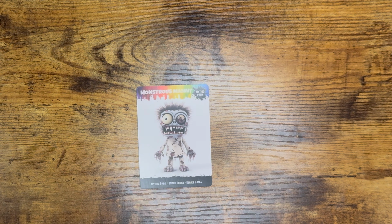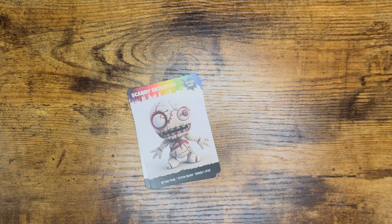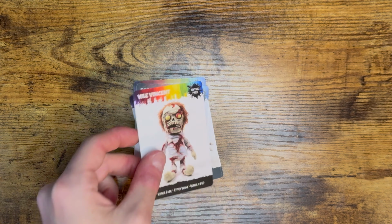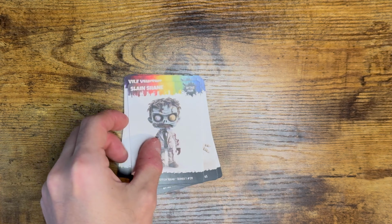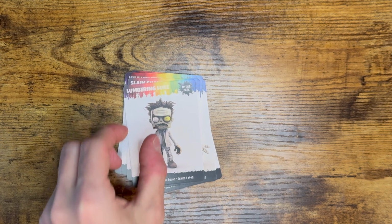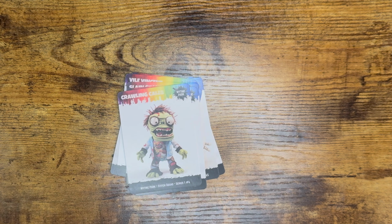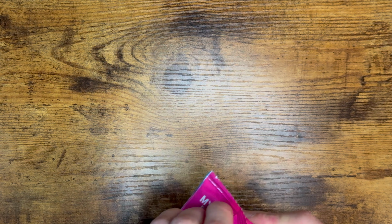All right, pack number 1, folks. Come on now. Come on, hologram. Come on. Monstrous Manny, Scabby Skeleton, Infectious Ichabod, Decayed Daniel, Vile Vincent, Slain Shane, Lumbering Luke, Slash Sid, Crawling Caleb, Rabid Rabbit, and Lurking Lily. Let's go to pack number 2.